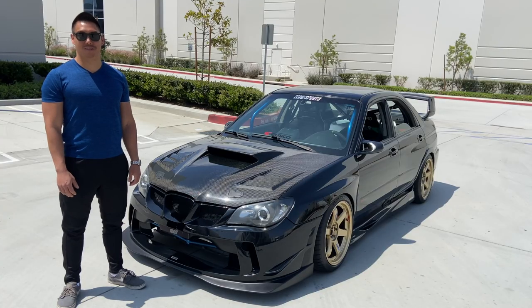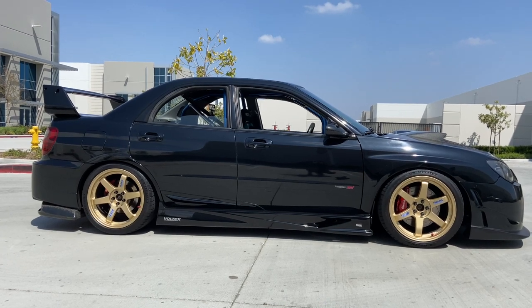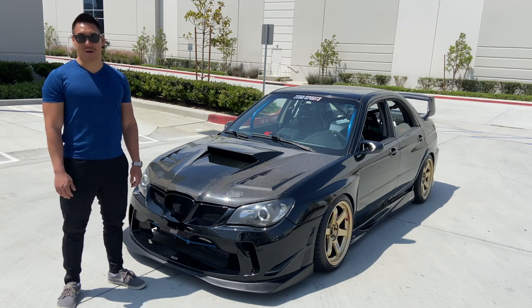Name is Andy Quo. This is my 2007 WRX. I've owned it for 14 years of my life, I think going on 15 years now, since high school actually. So it's been a really long, slow build, but I'm pretty happy with where it's at now.